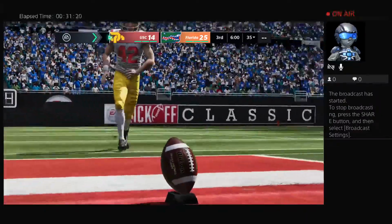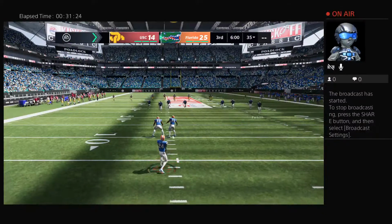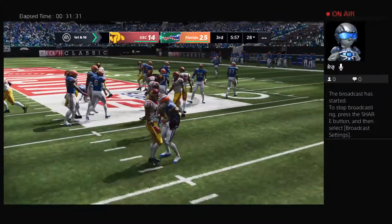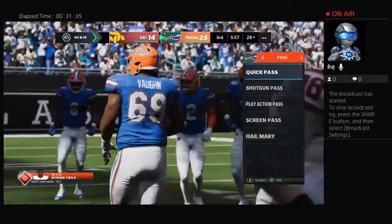Both teams appear ready for the fight ahead, and we resume action here in quarter number 3. This one fielded at the 5. And able to take it past the 25 and up to the 28-yard line. At their own 28-yard line.